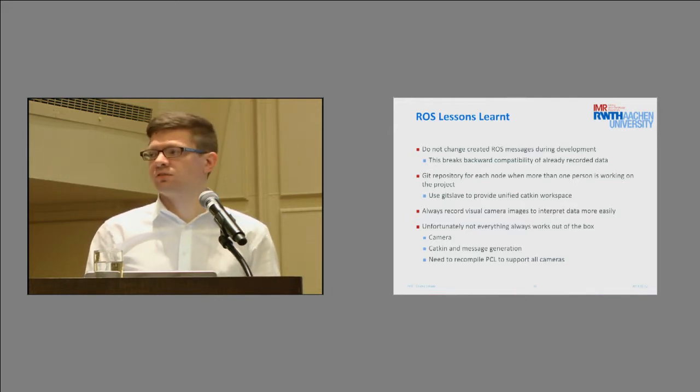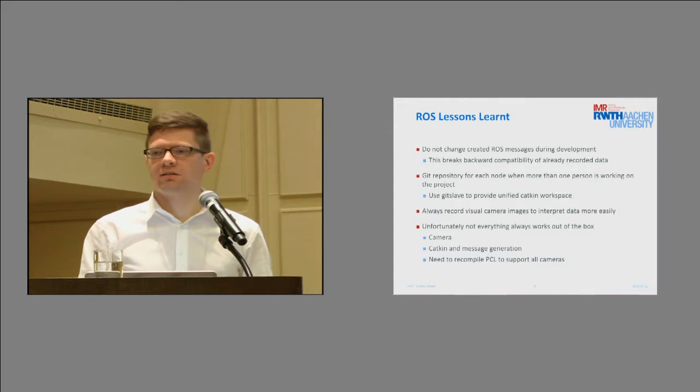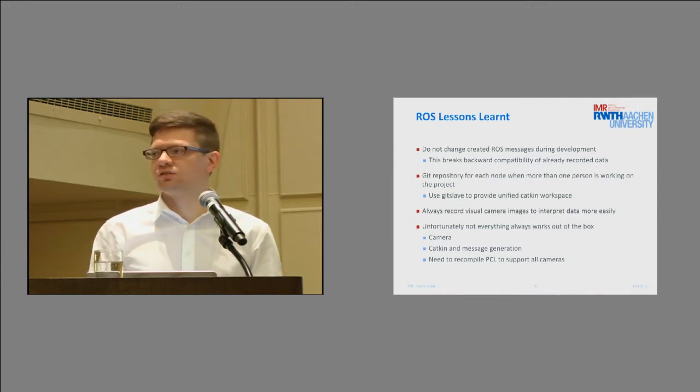I said most of the things worked out of the box quite easily. There were some problems, like the camera. We had an Ethernet-based camera, and it should be supported by ROS, but this just didn't work. Some of the nodes crashed sometimes.